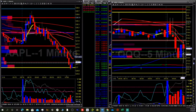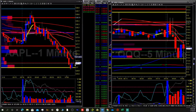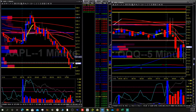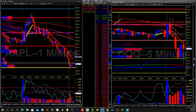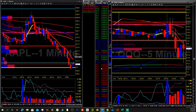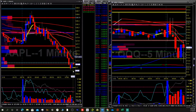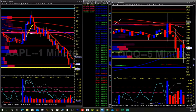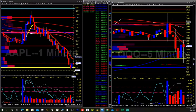Plus we got the Q's major rejection right here, so yeah, let me secure some profits. We're getting some wick rejection here. Low volume on the pullback, so that's good. Volume dropping off. Lots of selling coming in on the time and sales right here. So this is looking kind of good. Need to break this 127 level and stay below that, and I know the sell-off is safe.